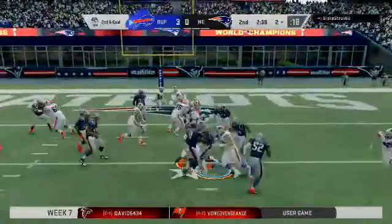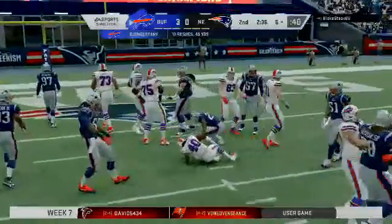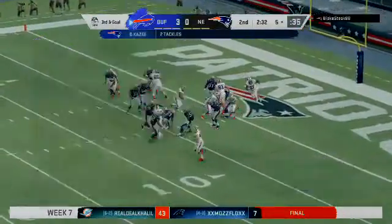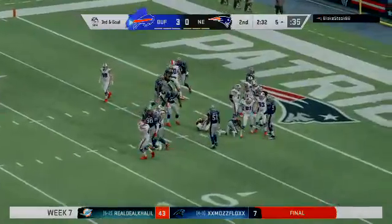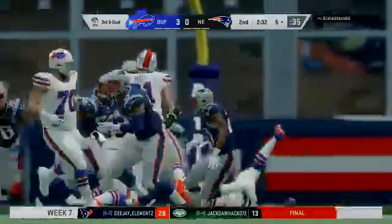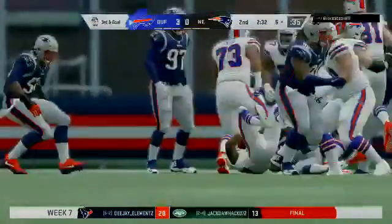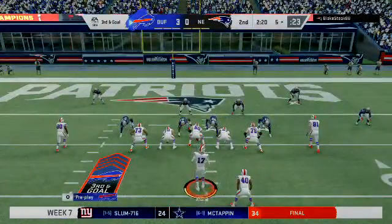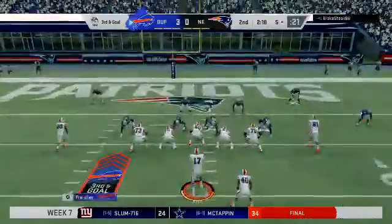They'll look to run with Singletary, and that one blown up quickly, as he's going to be stopped before he could even get started. They'll wind up losing 3, and now it's 3rd down. They've been denied touchdowns in the red zone twice already. Here comes 3rd and goal.